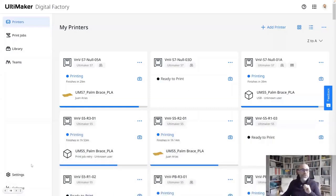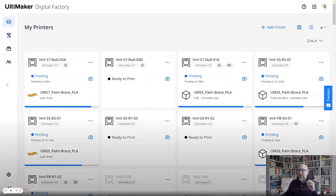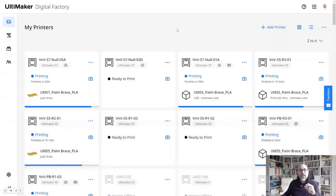Just one thing I will show you, if I collapse this sidebar with the new iconography, it's still super simple to navigate to all those different areas of Digital Factory, whilst giving yourself maximum real estate to be able to view your printers or print jobs, etc. So a colleague of mine in the verification and validation team has triggered some prints for me this morning so that I can demo the great update to the printer page.